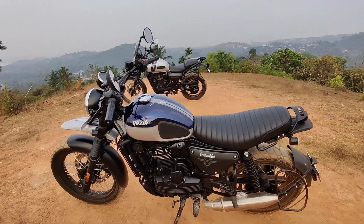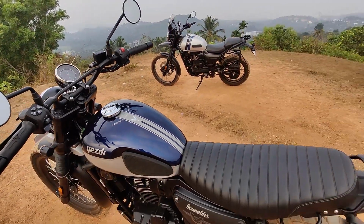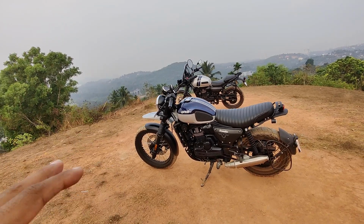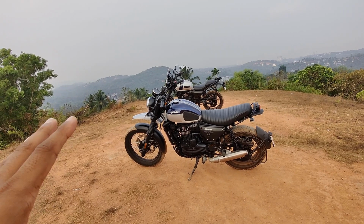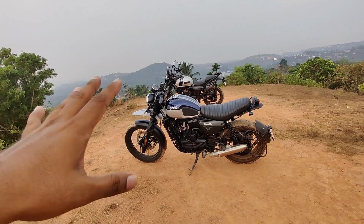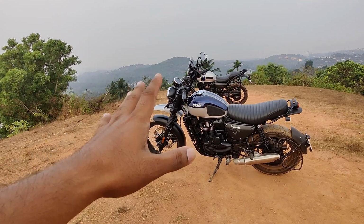Now let's talk about the riding position. So this gets a very good upright handlebar. The riding position is very comfortable, very upright. So let's now get onto the motorcycle. Let's talk about what this can do when it comes to trail, how this performs and all of it. And also let's take it on the road and tell you how this performs on the road.